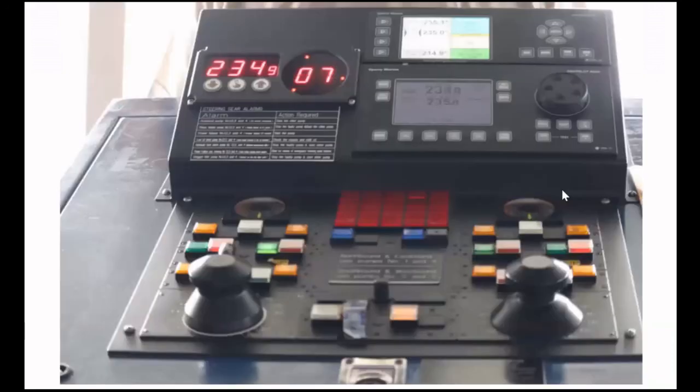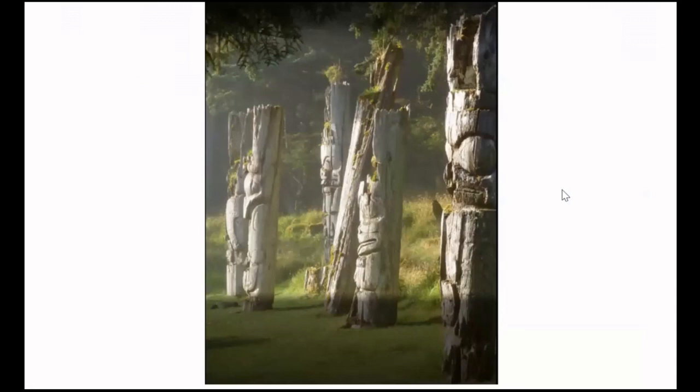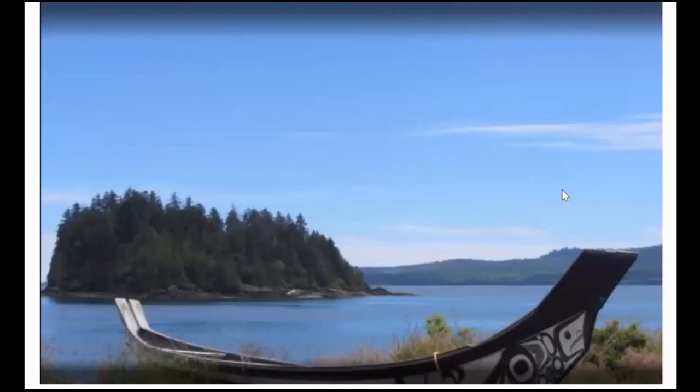Oh, and this is going back to the ferry. This was the control panel from the ferry. And there's another photo of a fairly recent canoe on the shoreline. And here's some of these century-old totem poles, several hundred years old. And there's another photo of a canoe just up on the shore. I didn't see anybody around to use it, and it was too heavy to even think of toting around and going for a ride in it.